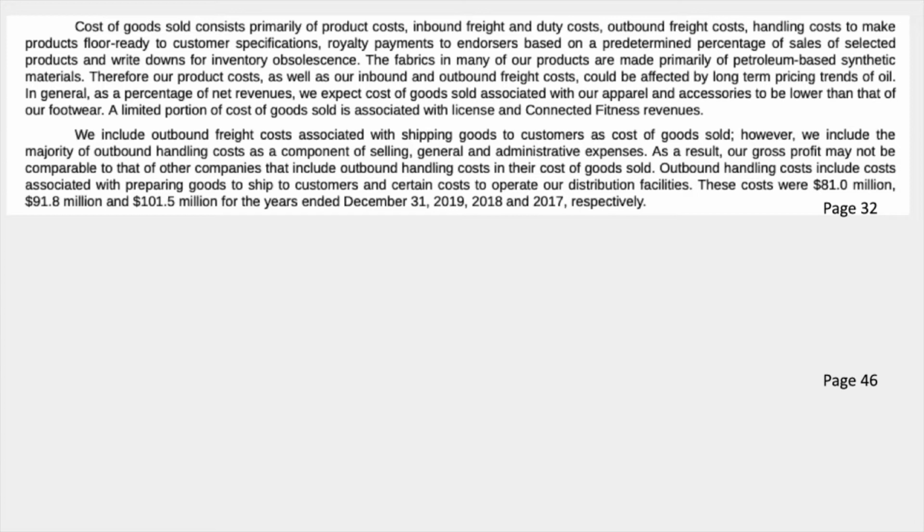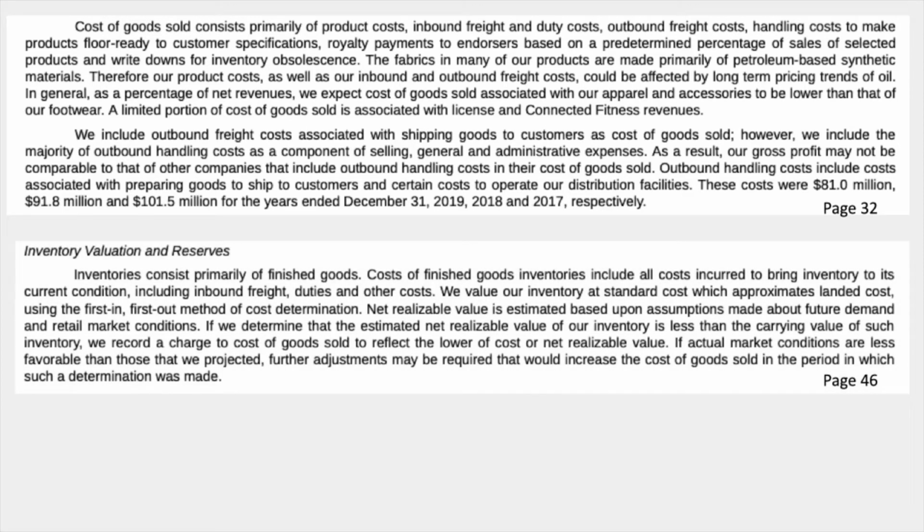Outbound handling costs include costs associated with preparing goods to ship to customers and certain costs to operate our distribution facilities. These costs were $81 million, $91 million, and $101 million for the years ended December 31st of 2019, 18, and 17, respectively. On page 46, they talk about the valuation of inventory.